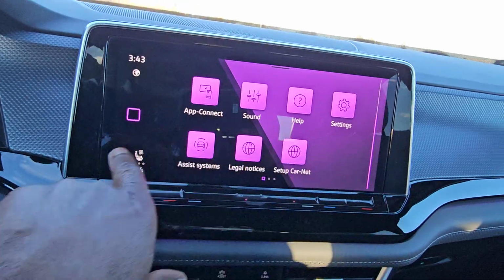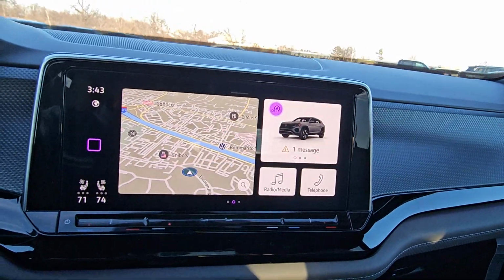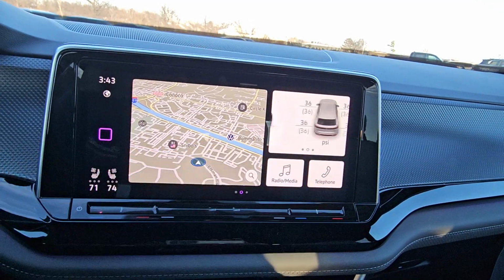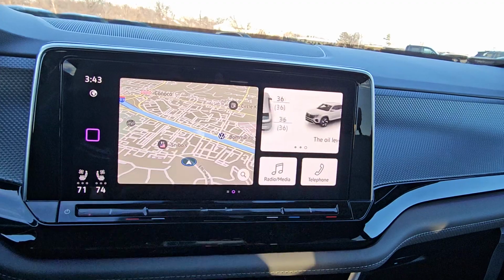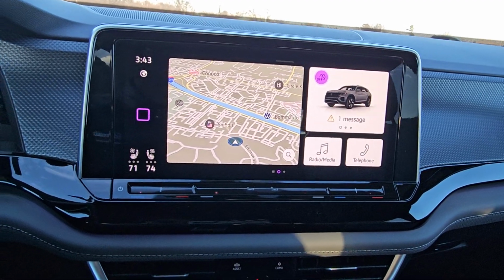So back to the screen here, there's one other thing I want to show you. Your auto start stop shut off, the button for it is right there. Inside this folder here, my sub folder here, I can swipe across. There's my tire pressures, and there's my oil level as well, so I can swipe through those things right there.